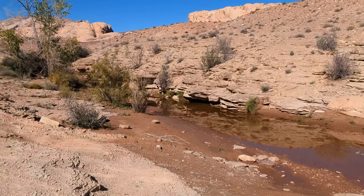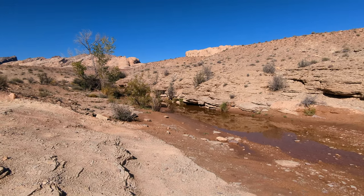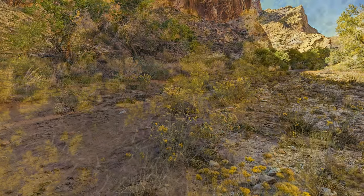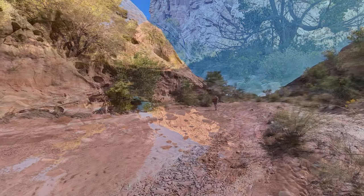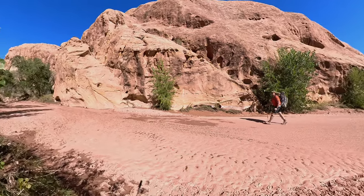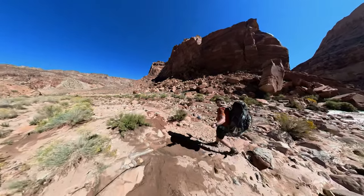What a difference a season makes. As I ended my hike in June, it was so dry. And now I've already seen several pools of standing water. So the question is, is this day one or day 38 as a continuation of the Zion to Green River hike as planned? I think I might just go with day 38 just to have the full continuity.